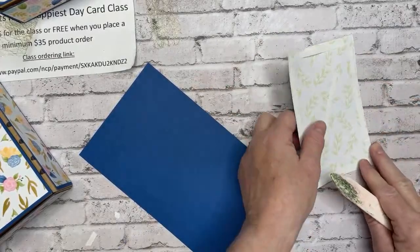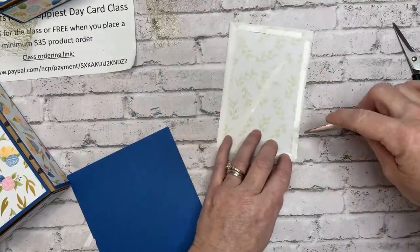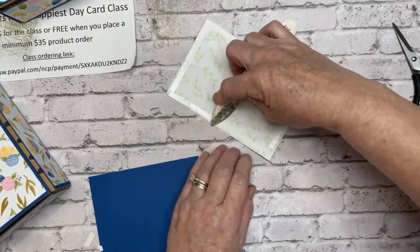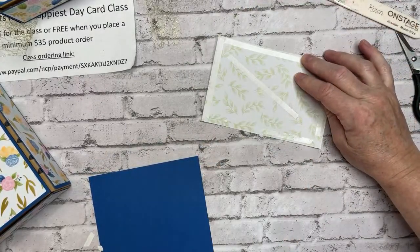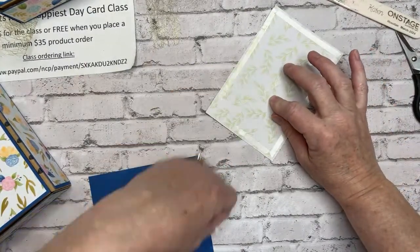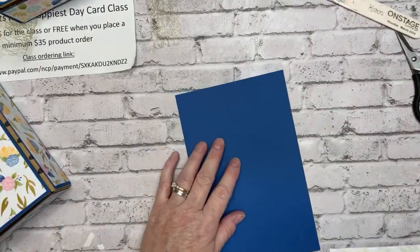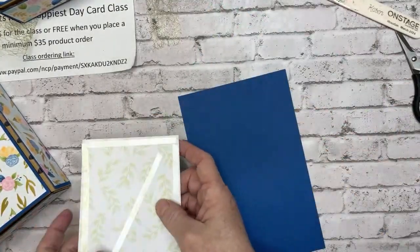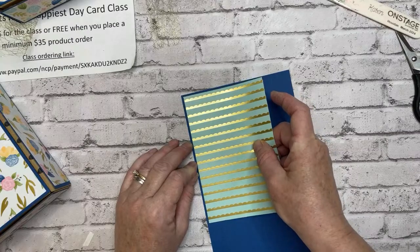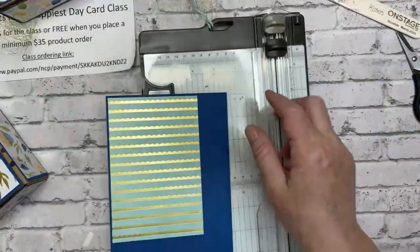So we got to put the DSP on. Now, see how this is buckling up? It's because I bent the paper. Just give it a snip, and then it goes back into place. So I'm just going to layer this on this scrap with a nice little border, 1/8 of an inch. And then I'm going to bring my paper trimmer in and just cut it down.